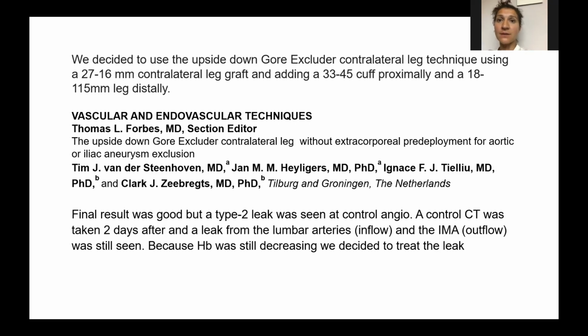So we did that, and then we continued with the contralateral leg, and we put a cuff proximally on the neck of the aneurysm, and we had a really good result. Anyway, we saw a type 2 endoleak, which is an endoleak coming from a lumbar artery. So we did a control CT the day after. And next slide, that's what we saw.